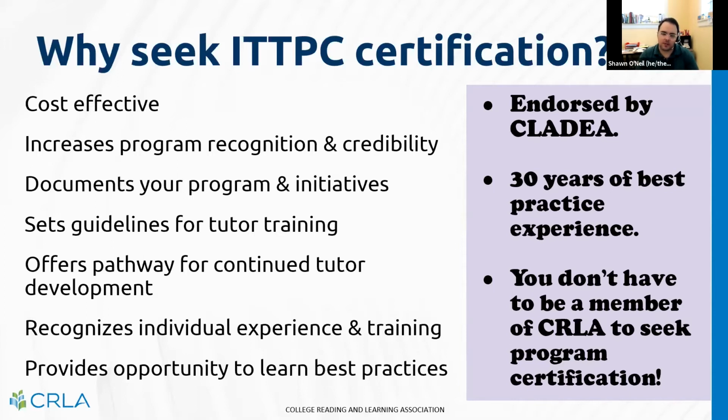It's a pathway for continued development, recognizes that experience and training, and also provides opportunities to learn best practices and to contribute to the field. In the purple box here, it's endorsed by CLADEA, the Council for Learning Assistance and Developmental Education Associations, which is an organization of organizations that gets together regularly and helps guide the field.